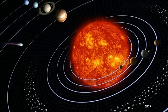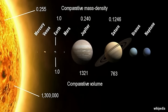That the Sun is indeed a sphere of plasma, rather than a sphere of atomic gases, is evident when one compares the mass density of the Sun with the mass density of the giant gas planets of the solar system. Let's look at Saturn and Jupiter for example. Saturn is 763 times larger in volume than the Earth, but being a gas planet, it has a low average mass density of only 12.9% of the density of the Earth.